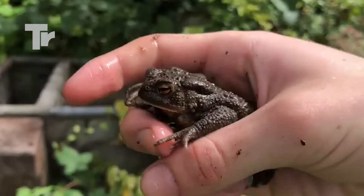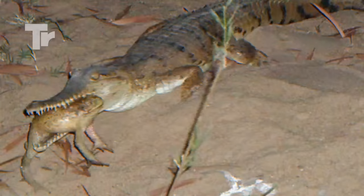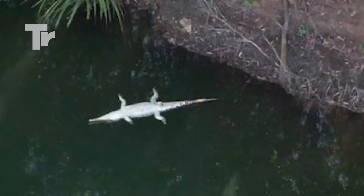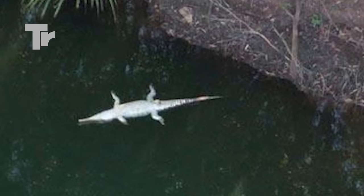But hey, let's make a crocodile eat it. This croc dared to eat this toad. It considered it an easy meal, but little did it know that eating this toad will cost his life. The croc was then found dead floating on the water. When the cause of death was investigated, its stomach was filled with a milky white toxin that is found on these toads.